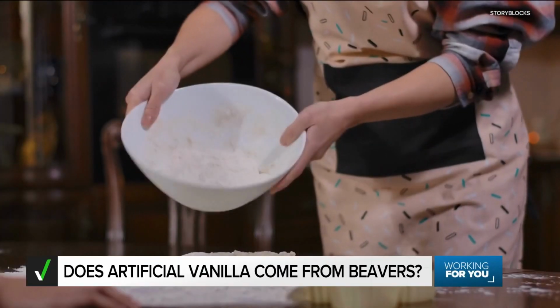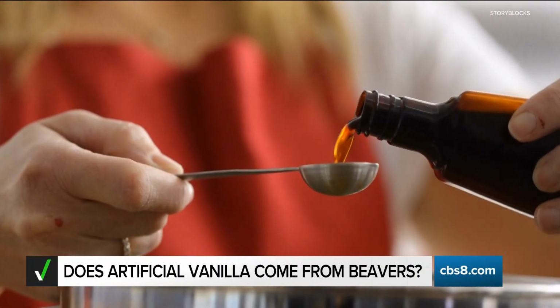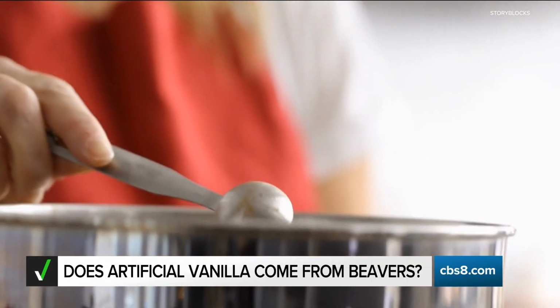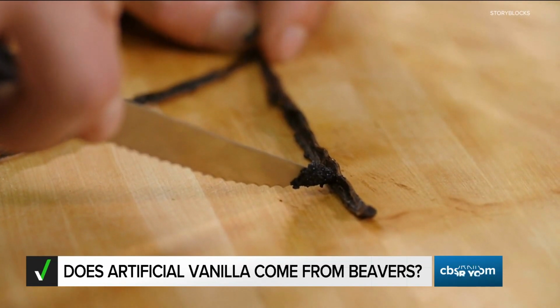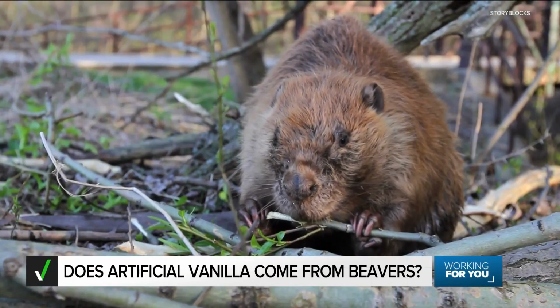If you like to cook, you've likely made something that called for vanilla extract made from real vanilla beans, which can be expensive. To cut costs, you can use artificial vanilla, but people have warned for years that this artificial flavoring is made from the secretions of the anal glands of beavers. So is that true? Let's verify.